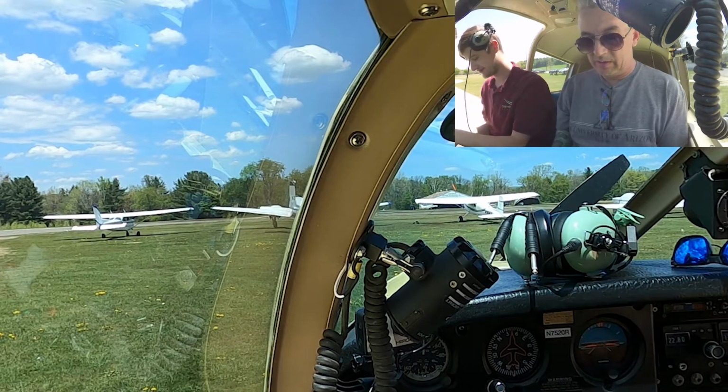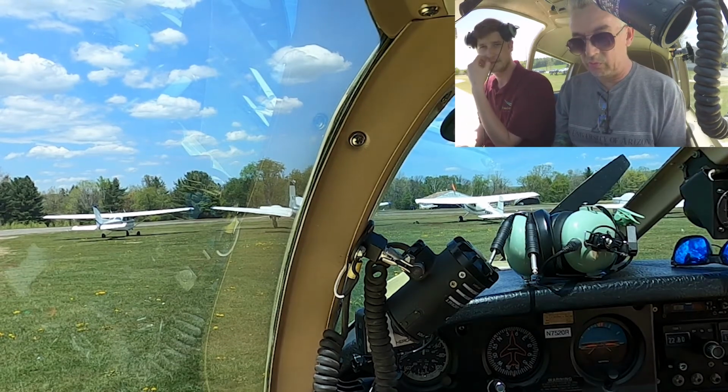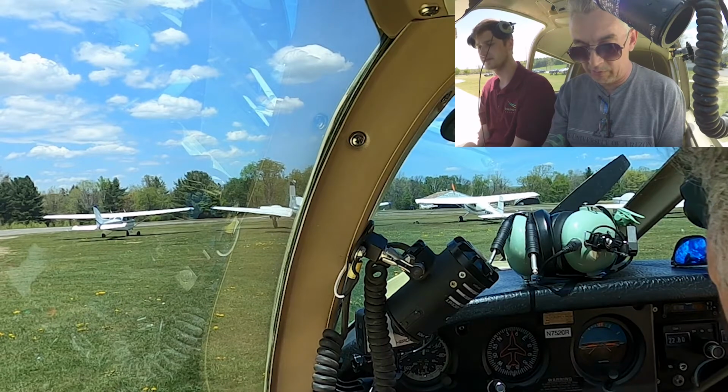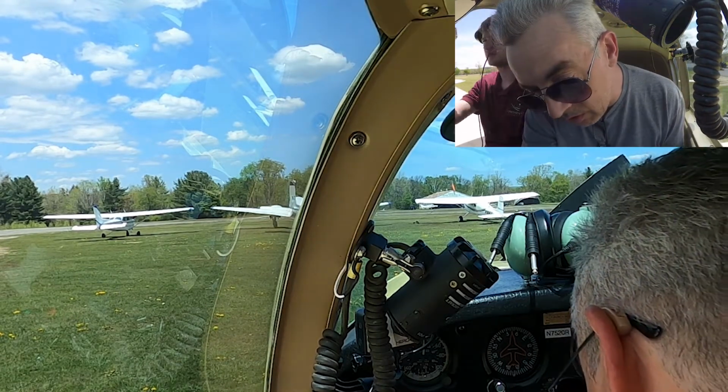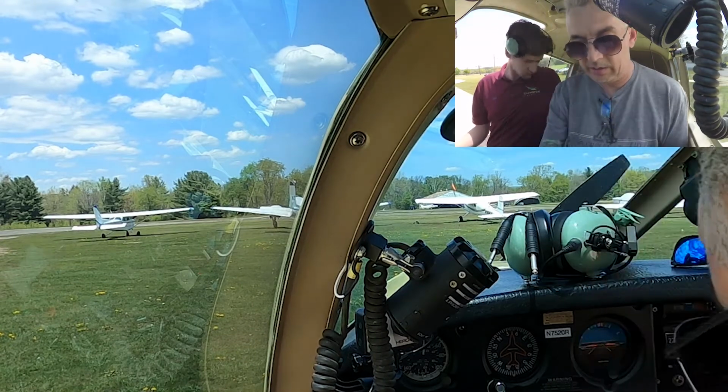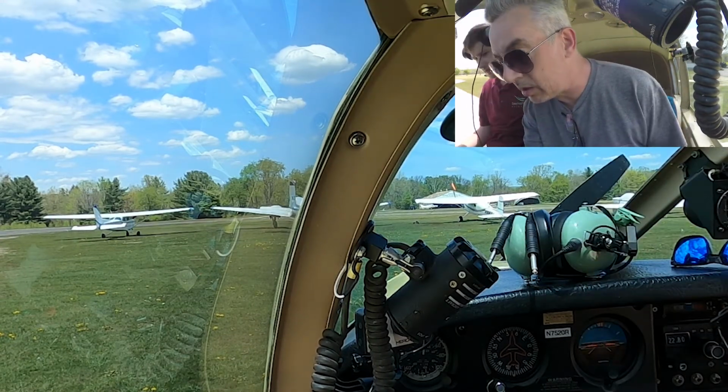All right, so fuel selector on, mixture rich, I'm already in, carb heat off, master switch on, anti-collision beacon light on.